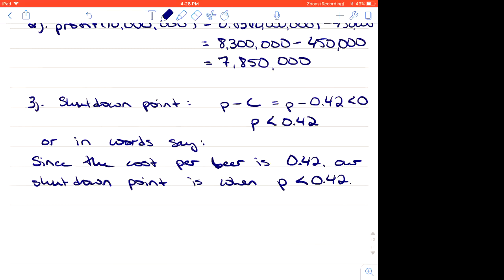Why are we not using the P? Oh, because here we're told that they're selling them at $1.25. For the shutdown point, we have to find at what price we have to shut it down. So the price isn't $1.25 anymore, right? We're just saying what's our lowest price that we can possibly go to. So this is a new P. Cool. Any other questions about that one?